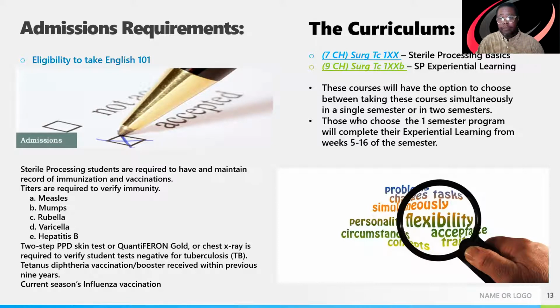Measles, mumps, rubella, varicella, hepatitis B, a 2-step PPD skin test or a QuantiFERON Gold or chest x-ray is required to verify that the student is negative for tuberculosis. A tetanus diphtheria vaccination booster has to be received within the previous 9 years, and that season's current flu vaccination is required as well.